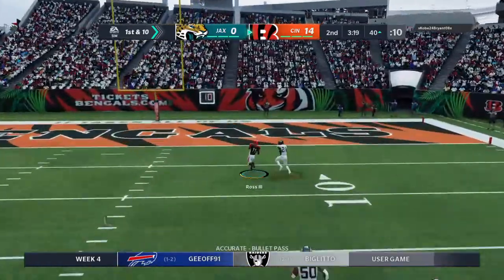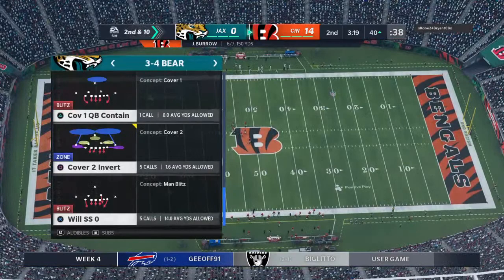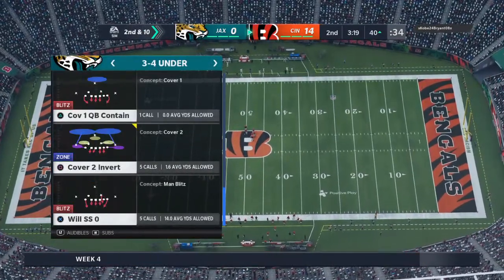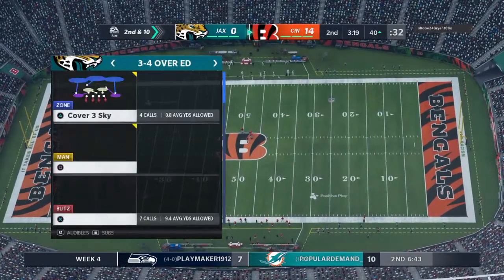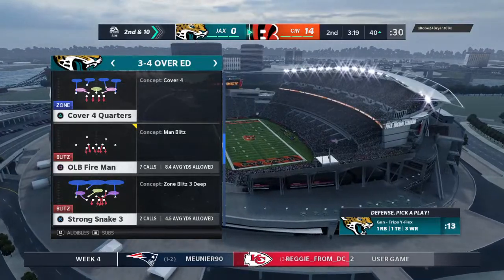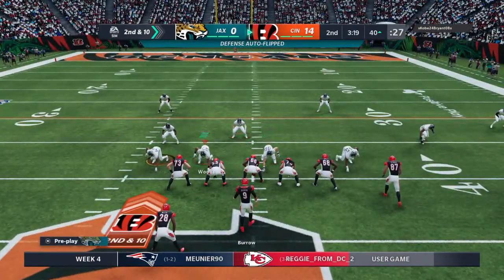Going deep downfield for Ross. And this will be incomplete. Physical play on the football there, and it's 2nd down. As his old brain remembers, when I see 5 wide receivers on the field as a defender, I know the ball's coming out hot. They expected it and got there and popped it free. So 2nd down and 10. Once again, they'll go from the 40.